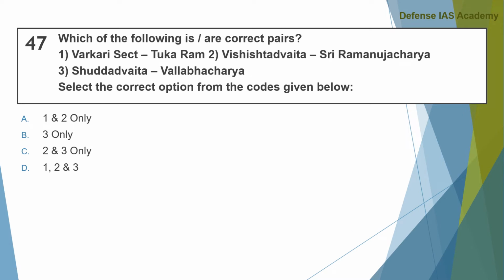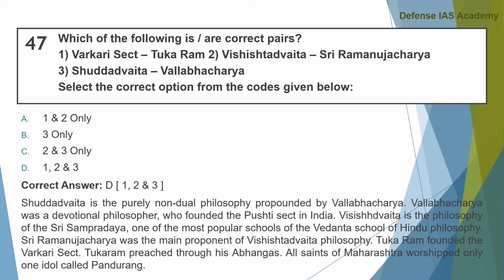Next question 47. Which of the following is or are correct pairs? 1. Varkari sect, Tukaram. 2. Vishishta Advaita and Sri Ramanujacharya. 3. Shuddha Advaita and Vallabhacharya. Select the correct option from the codes given below. The answer is option D, 1, 2 and 3.